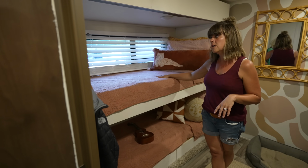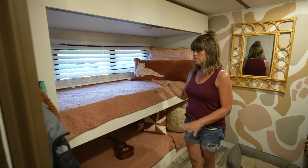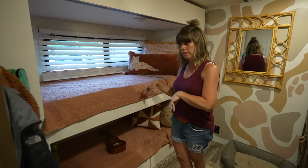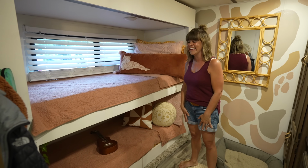Our oldest on the road with us is 16, and then 13. They kind of got to choose. Fortunately, they agreed on who got top and who got bottom. Well, that never happens. I was like, okay, good. It's a Christmas miracle.